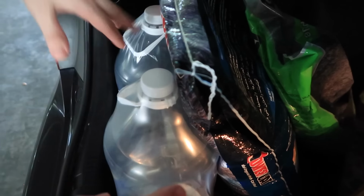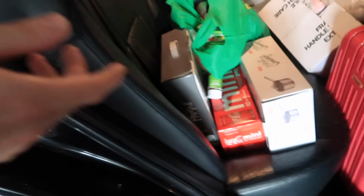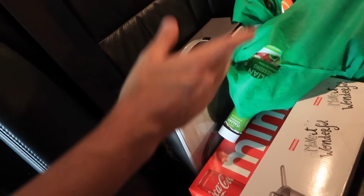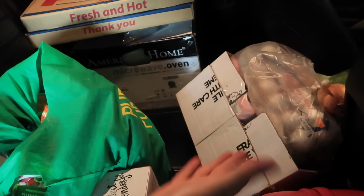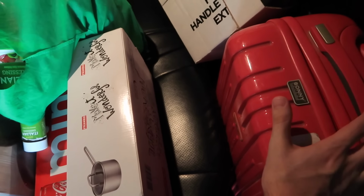I have my stuff in here. See, water, food of my boy, of course, power cat, organic food for my boys. I have the litter box in here. On this side, I have my pot, Coca-Cola. I have pizza to celebrate later. I got my kettle, microwave, you know, some noodles and eggs. Of course, I didn't forget just a small luggage for few clothes only.